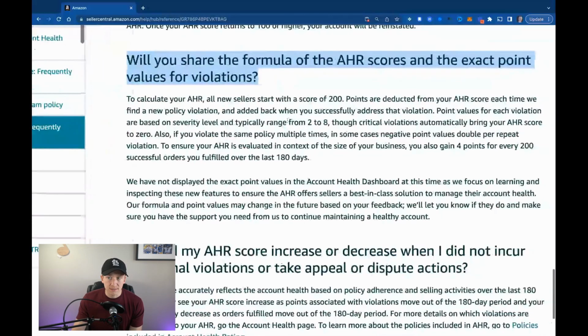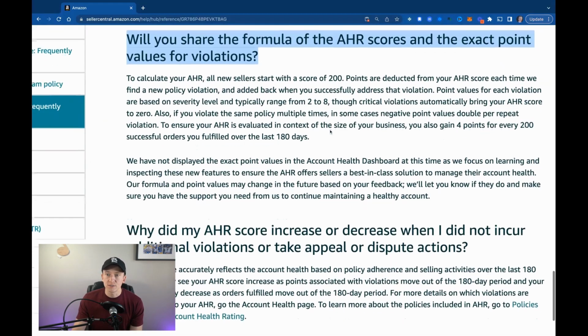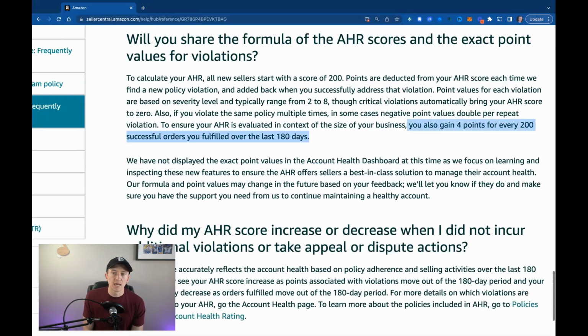And it discusses the things we've already discussed in terms of starting with a score of 200 and talking about some of the critical violations. But here is the key line: to ensure that your account health rating is evaluated in context of the size of your business, you also gain 4 points for every 200 successful orders you fulfilled over the last 180 days.